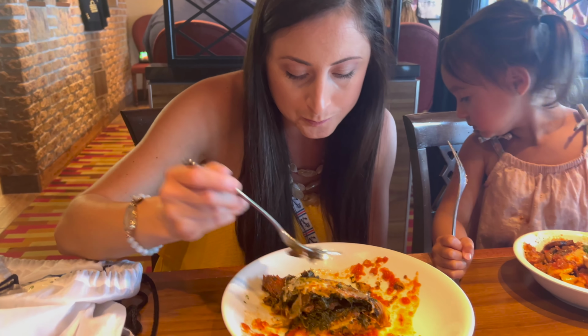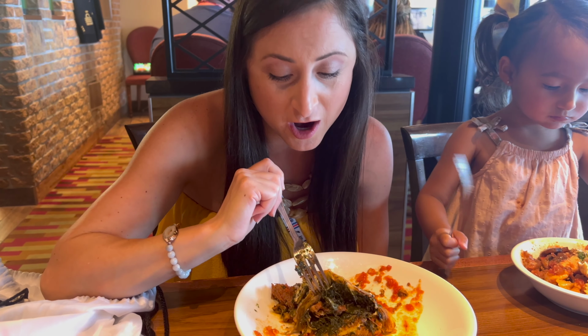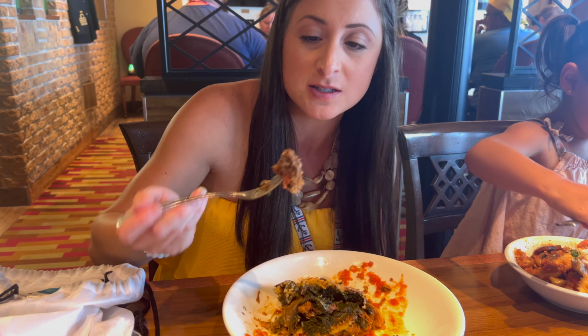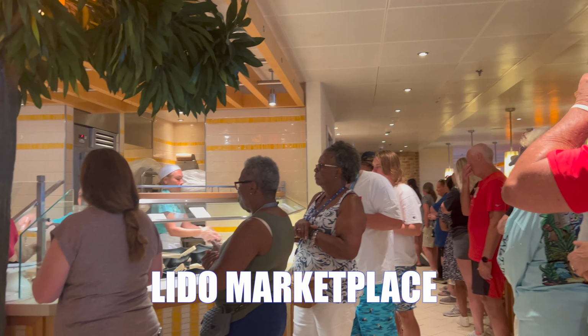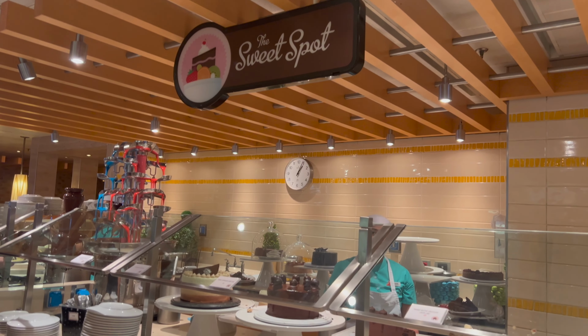What do you think about the lasagna? So the lasagna is really good too. And instead of coming with ground beef, which is what I expected, it actually has like big chunks of shredded beef. So really good. We're gonna head down one floor to Lido Marketplace for their chocolate extravaganza. The line for the sweet spot. Dessert time.